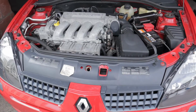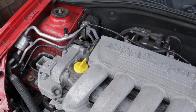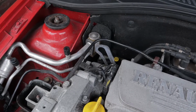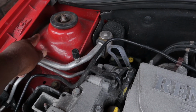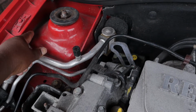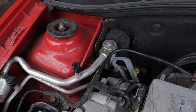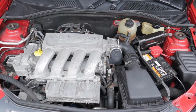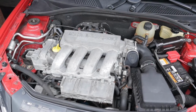So, one of the very first things I'm going to do is definitely give the whole engine a good clean, a bit of a detail, because if you look in areas like here, around there, there's a lot of dust and grime and whatnot. You probably can't see it because of the shadow, but there's lots of grime that could do with cleaning up, which will make the engine bay look a lot fresher than what it is.